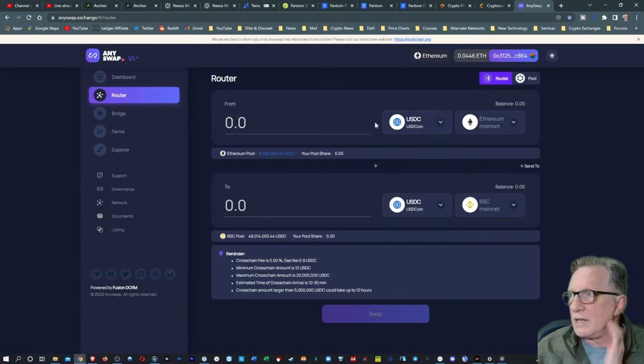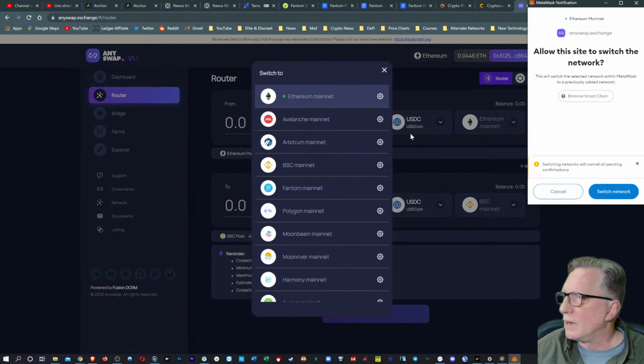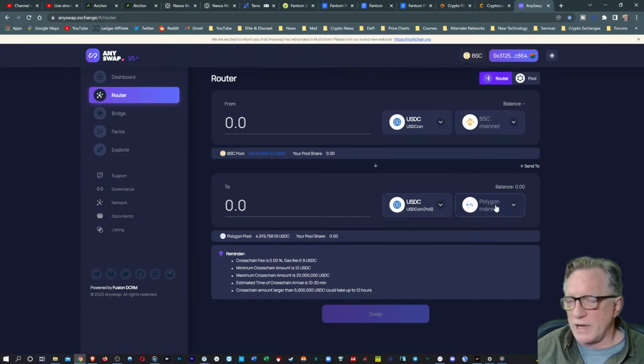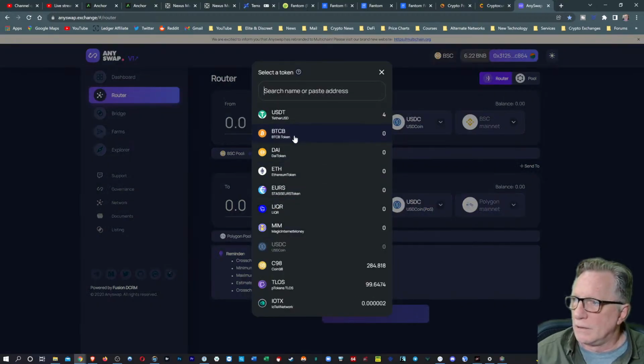Now, I had an issue with this. I transferred, I think it was US dollar coin. I can't remember what it was, but I transferred it from Binance Smart Chain. Okay, they want me to switch to Binance Smart Chain. Okay. All right. And then I transferred it over to Polygon. And then when I wanted to sell it, Polygon didn't treat it properly. Oh, it was BNB. That's what it was. BNB coin. I remember now.